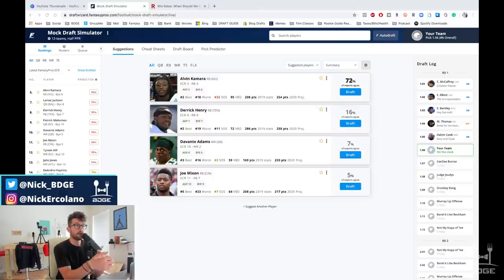Will Dalvin Cook hold out? The problem with analysis on any of this is that you're never going to know. Each person is so subjective to who they are, right? Unless you know them personally, you have no idea what they're going to do. You could analyze the contracts and stuff, but you're never really going to know unless you know the person.